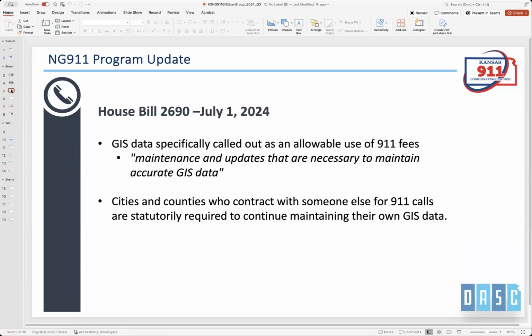Okay, in other news, I think myself and Will and Sherry have all mentioned this major program update, which was that the legislature passed House Bill 2690, which essentially is transitioning the current Kansas 911 Coordinating Council, which has always been referred to as a quasi-state agency, into an officially fee-based state agency over the next year.